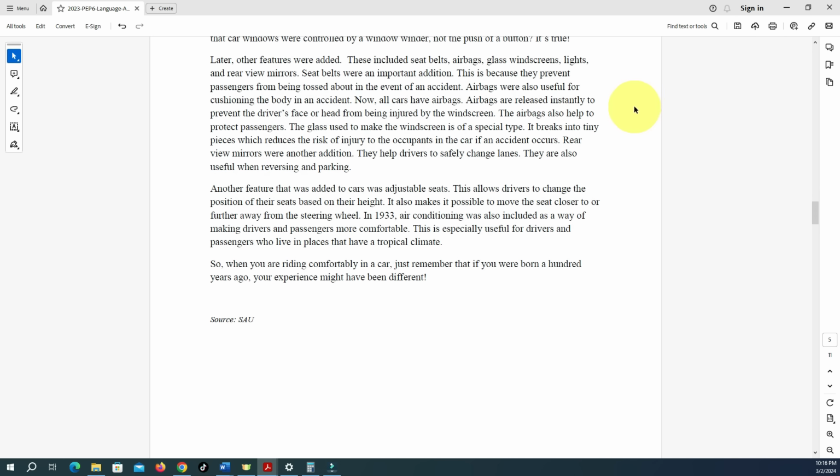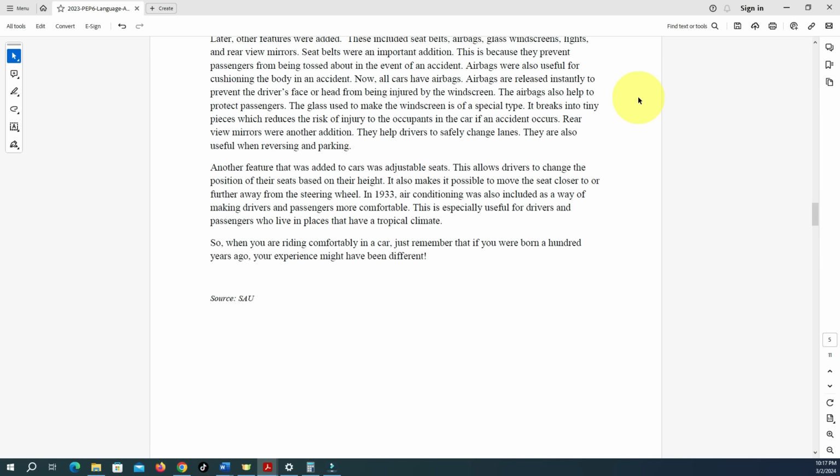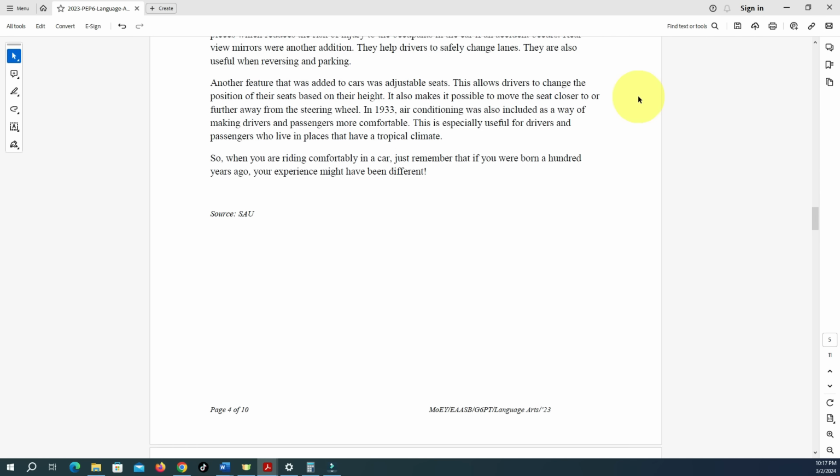Another feature that was added to cars was adjustable seats. This allows drivers to change the position of their seats based on their height. It also makes it possible to move the seat closer or further away from the steering wheel. Okay, and in 1933, air conditioning was also included as a way of making drivers and passengers more comfortable. This is especially useful for drivers and passengers who live in places that have a tropical climate like ours, right? So when you're riding comfortable in a car, just remember that if you were born 100 years ago, your experience might have been different. Wow, this is good.